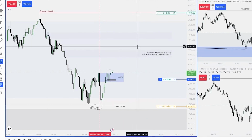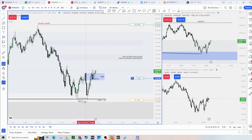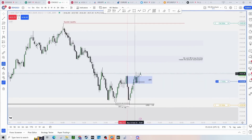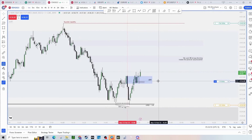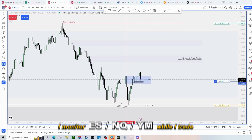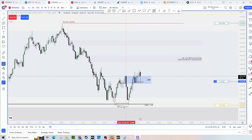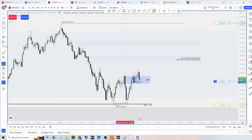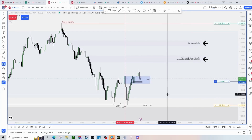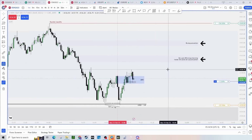On top of that, that low that it created was an SMT divergence with the Dow that I have shown in the bottom right of the screen, which I also monitor the entire time while I trade. I monitor ES, NQ, and YM, all three together while I trade, and I don't go without that. But this is the setup that I saw for my first entry to get in for longs to take out the buy side liquidity resting at 4149.5.